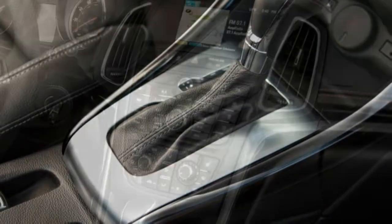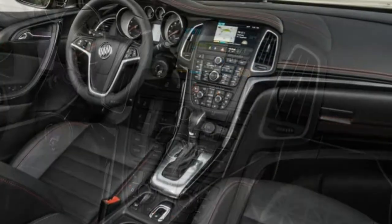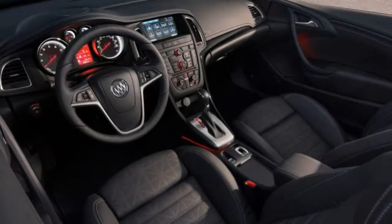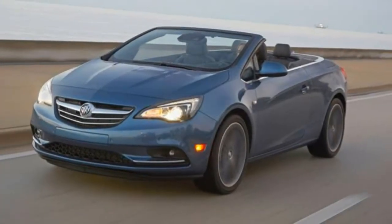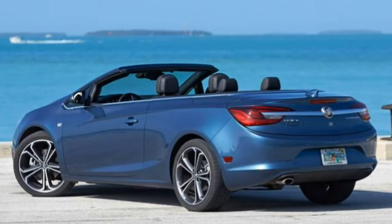Quality. We were disappointed to note many creaks and squeaks from around the cabin while driving, since our tester showed fewer than 2,000 miles on the odometer. There's also a lot of hard plastic across the interior. The touch points are mostly padded or covered in soft touch material. Utility. The Cascada offers some of the utility of a compact car, but only as long as you're happy to forgo using the convertible top.